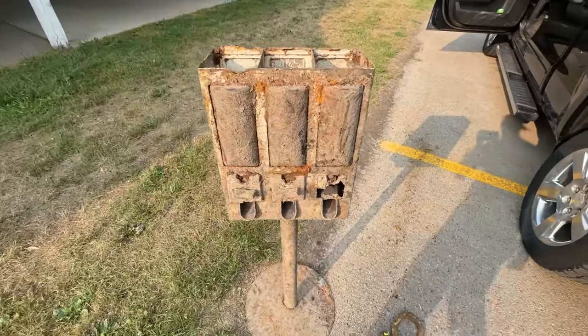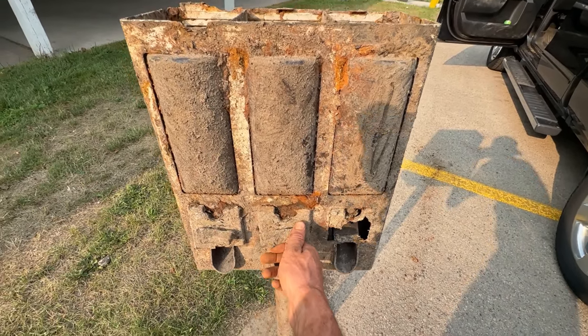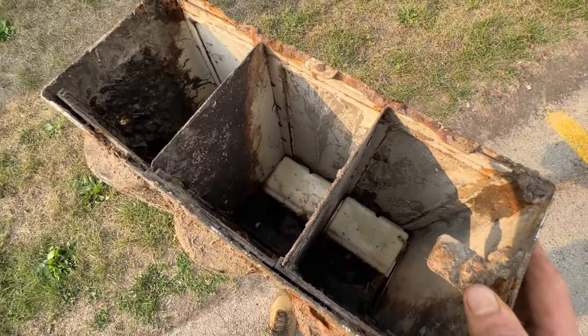But before I show you the rest of this stuff, look at what I found here. I found me a big old candy machine. You're definitely not getting no candy out of that one no more. That is super crazy though. How long you think that one was down there?